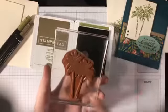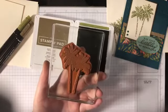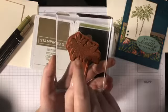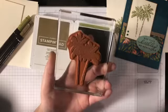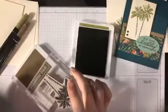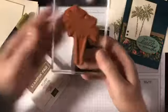And then if you got any of the green on where the palms are, you just take your blender pen or a little baby wipe or Q-tip or something, and just kind of move the ink off of there. And then you would probably have a hard time inking. I thought that was going to be an easy fix for you guys, but I don't know.